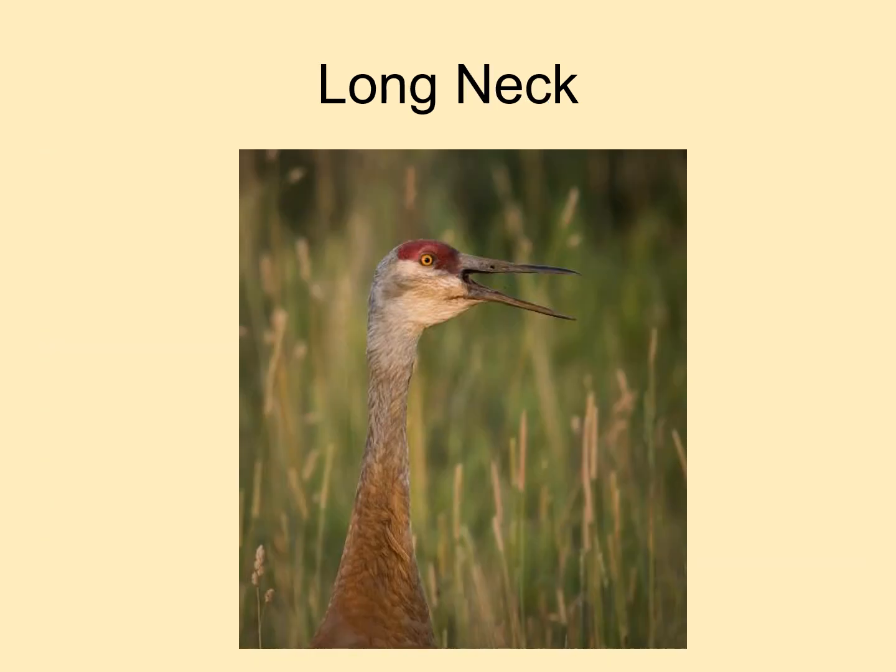Notice the really long neck on a sandhill crane. The crane's long neck is useful for reaching food and for looking over tall grass, keeping safe from predators.